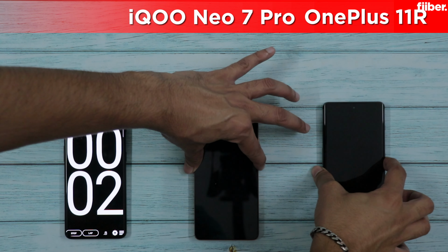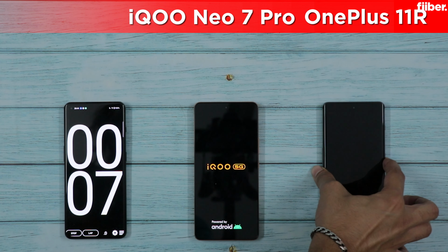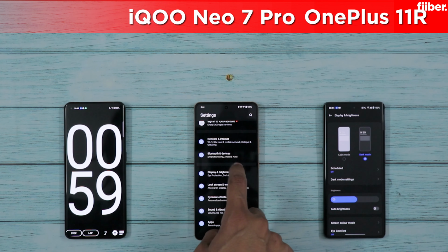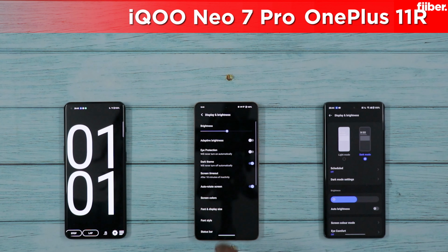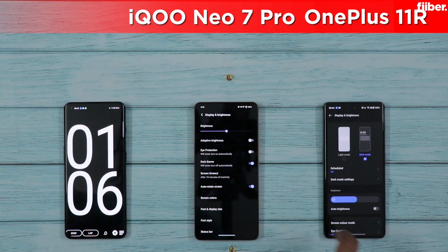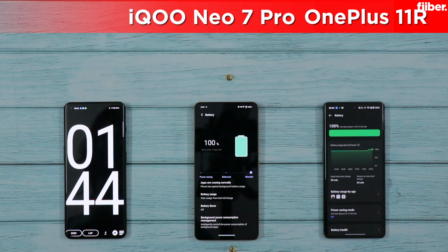As always, I turned on both devices first, and while the iQOO Neo 7 Pro was the first to light up, the 11R actually booted first. Also, since both devices are these big performance monsters at a relatively affordable price point, I have set both of them up on high performance mode for the test. Display and audio volume are set at 50%, adaptive brightness is disabled, 120Hz mode is enabled, and the battery is 100% discharged.